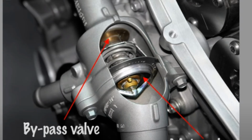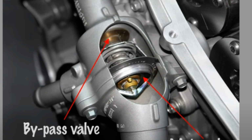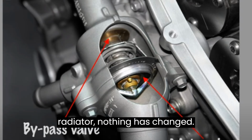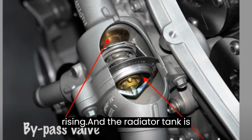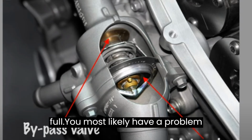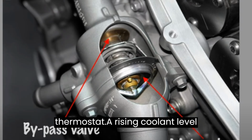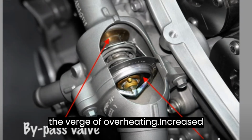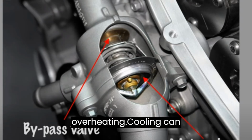Full expansion tanks. If the thermostat flap remains closed, no coolant can leak into the radiator. The coolant inside begins to heat up, while the coolant is being converted to steam. Inside the radiator, nothing has changed. So, if you notice the temperature gauge rising and the radiator tank is full, you most likely have a problem with the thermostat. A rising coolant level may also indicate that the vehicle is on the verge of overheating.